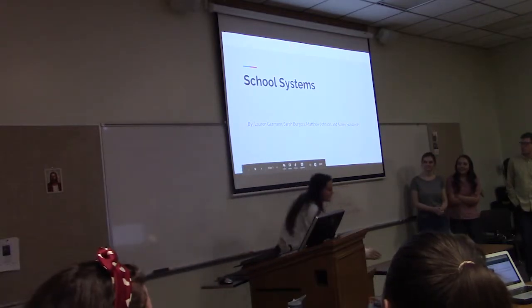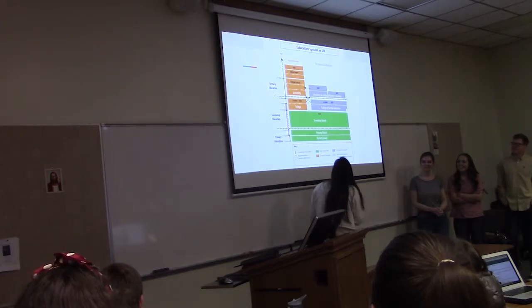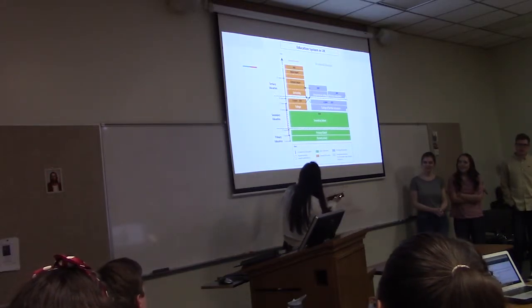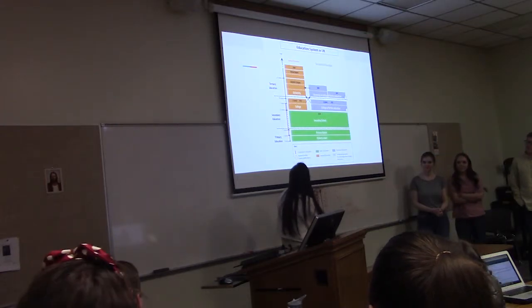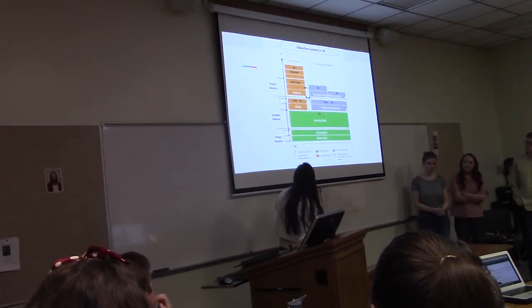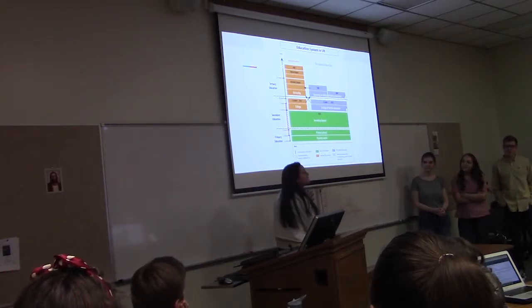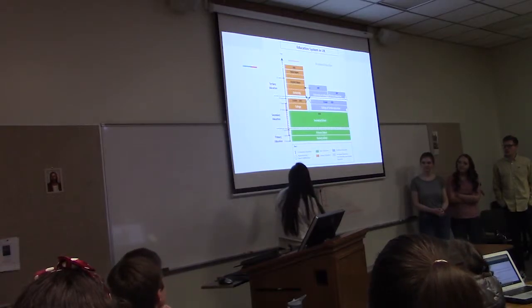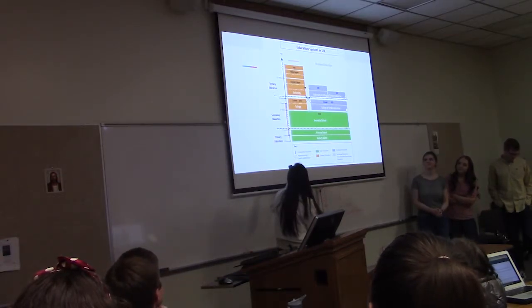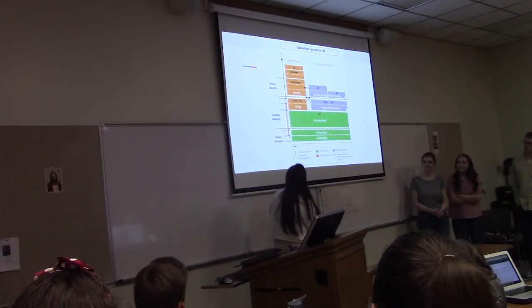Okay, we were on school systems. So this is kind of the layout of how the UK school system works. There's primary education, secondary, and tertiary. They also are called key stages. So primary is key stage 1. The first half of secondary is 2, and then 3 and 4. And then we're going to break it down.